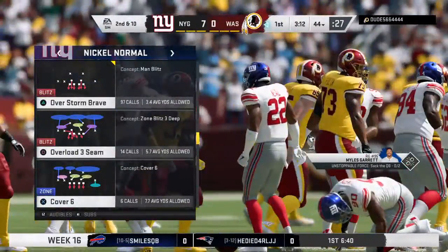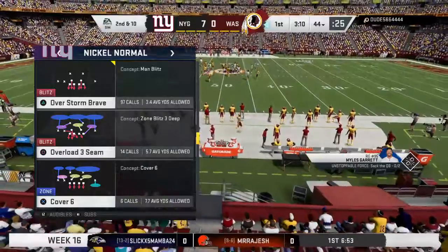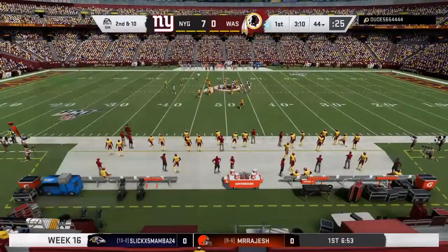And we know his coach doesn't smile a whole lot, does he? How about that grin right there, ear to ear after that play?